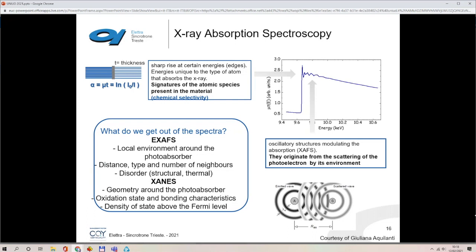And then you have an oscillation. This oscillation gives information about the structure of the atoms inside the sample. The structure means the position, the environment around the atom that is absorbing energy, and you can measure the distance, the number of neighbors, and the disorder of this sample.